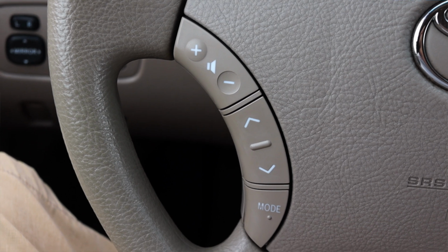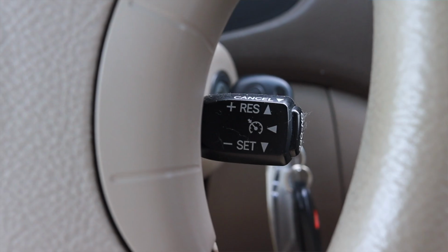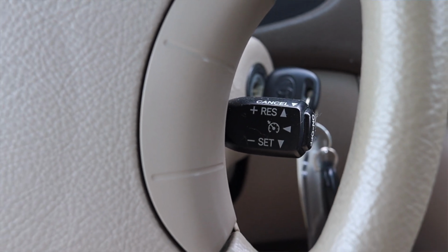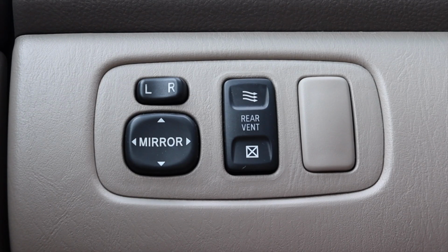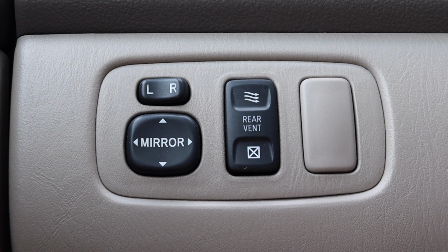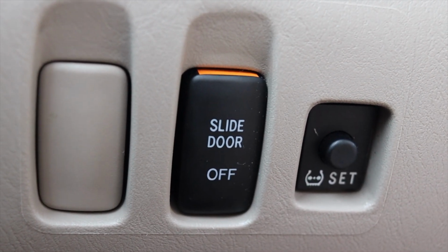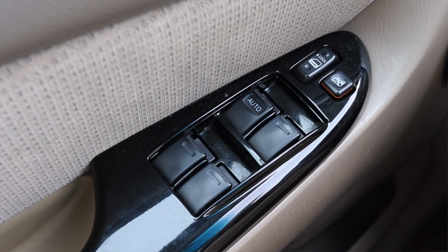On the steering wheel, on the left, I have my volume controls, skip track, and mode. And on the right, because this is a lower trim model, I don't get any features. However, I do get a cruise control stalk, so this does come with cruise control at least. To the left of me, I have my power mirrors, my rear vent switch, as well as my sliding door on and off button. On the door, I have my power windows and power locks.